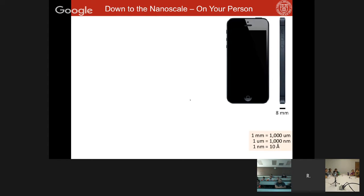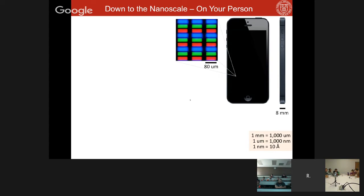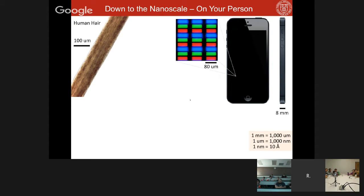But if you have a phone, you've probably noticed that the pixels on the screen are tiny, or maybe you haven't noticed them, which is the point. Modern phones have pixels that are around 80 microns. This is what they claim with the retina display, which is right around what our eyes can discern, and it's also right around what a human hair is. So at this scale, at the 100 micron scale, we're really in the limits of what our eyes can resolve. If you go smaller than that, things become invisible to the naked eye.